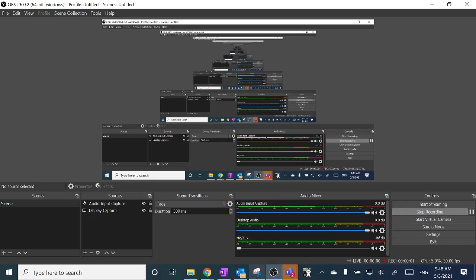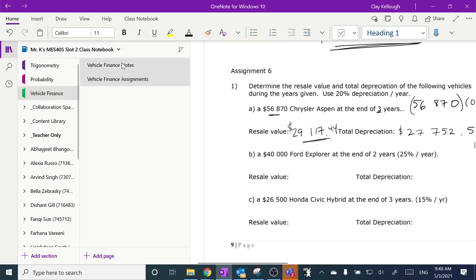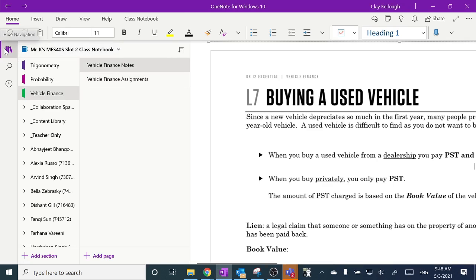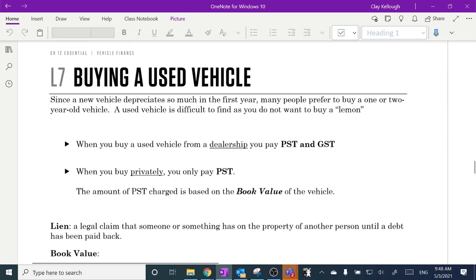Go, recording now. Today we are going to take a look at buying a used vehicle. And this is a little more complicated than buying a new vehicle. So we're on lesson 7, so if you guys could find lesson 7 in your notes. We've got a couple things to read here.